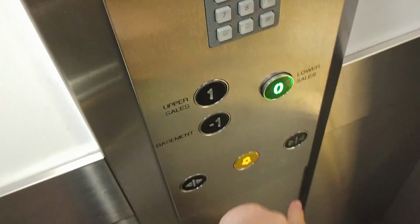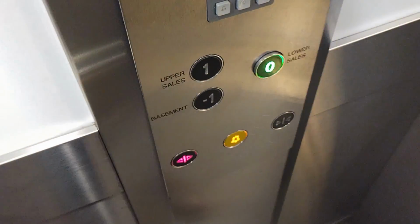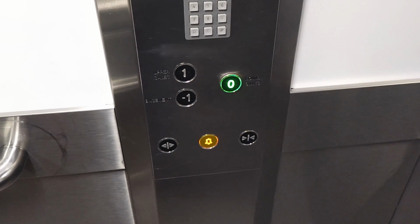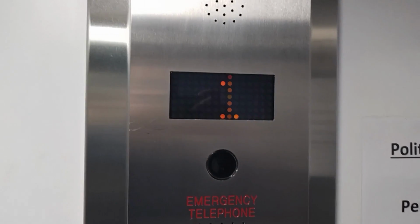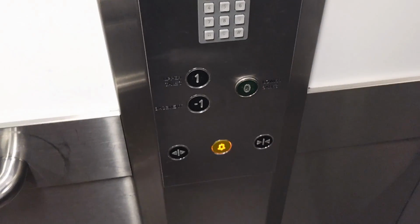Doors opening. Can't go to basement. Slowing down. Doors closing. It's got older Leicester, so it's not as bad as newer Leicester. Floor 0. Here we are, G, and that's it.